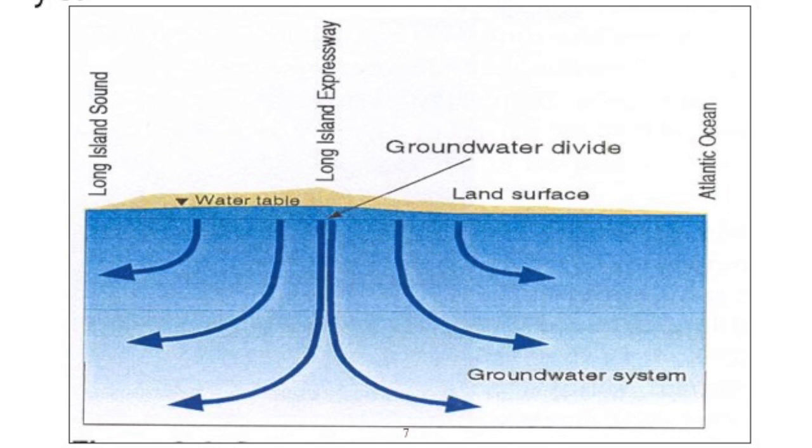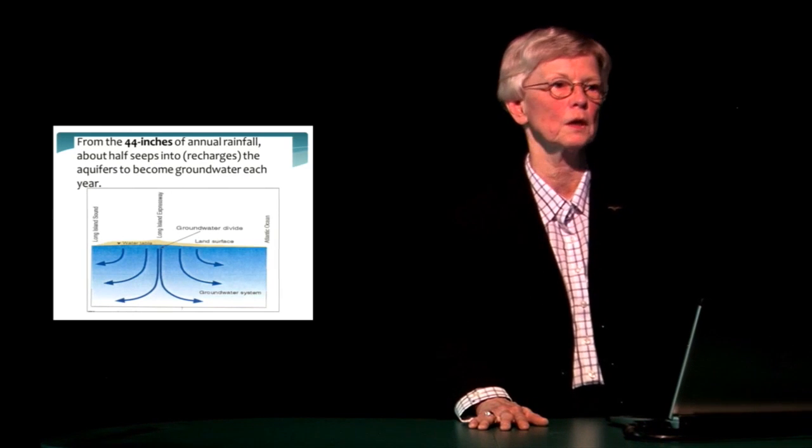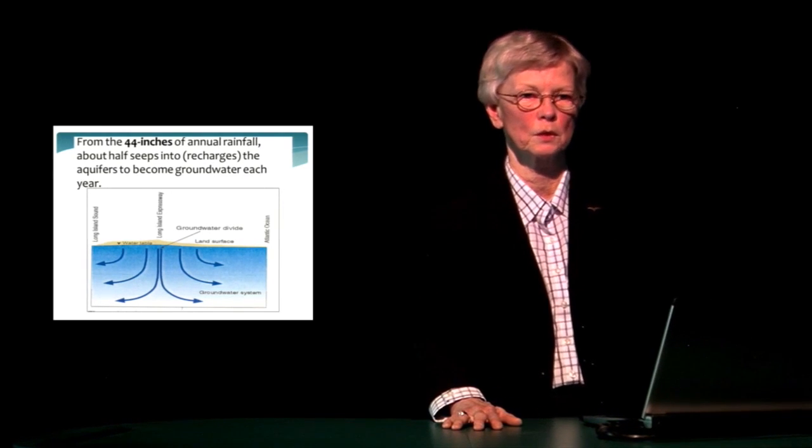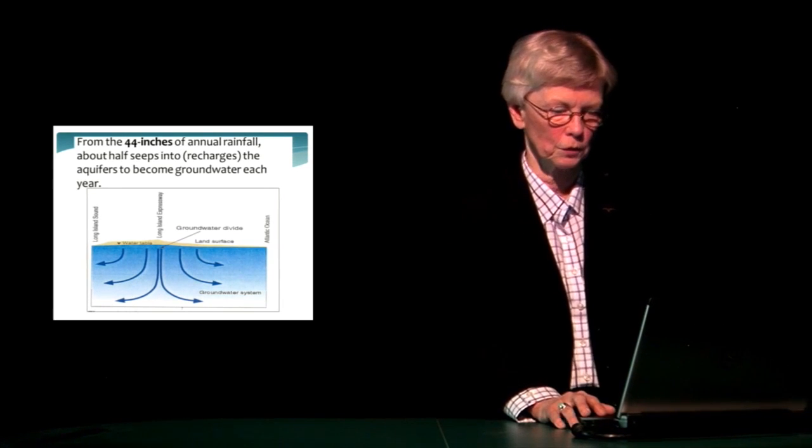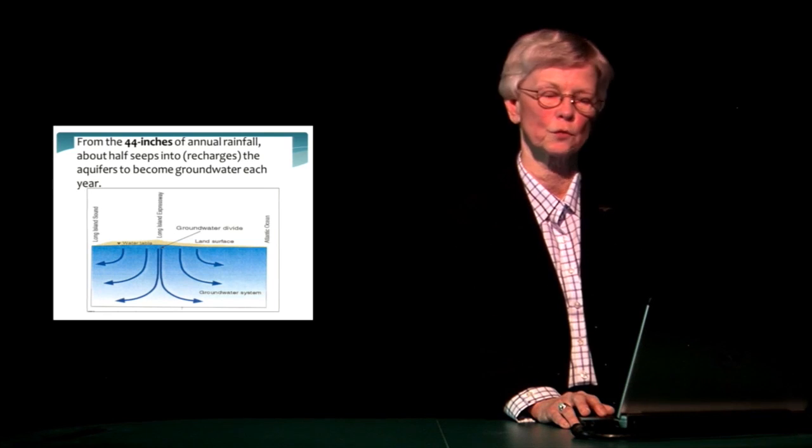We get about 44 inches of rain each year, and half of that enters the groundwater system as recharge and replaces the water that we take out. The rain that falls right along that central line, that groundwater dividing line, is the only water that really has an opportunity to reach the Lloyd aquifer. All of the rest of the recharge remains in the other two formations.